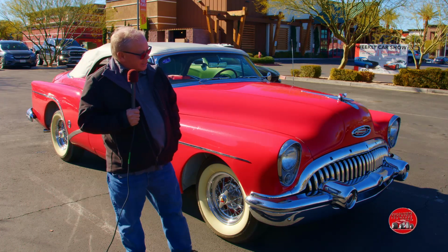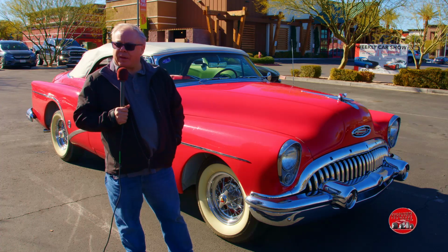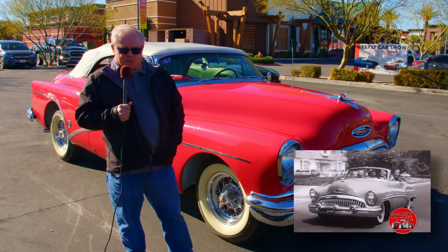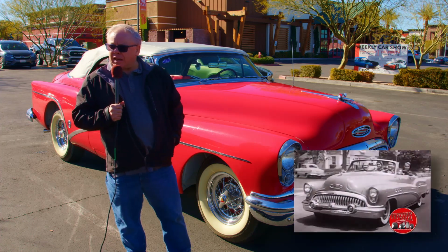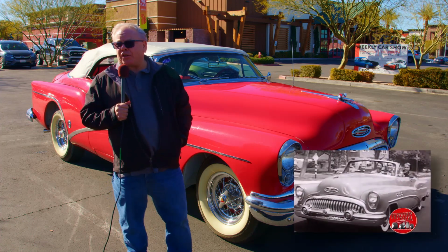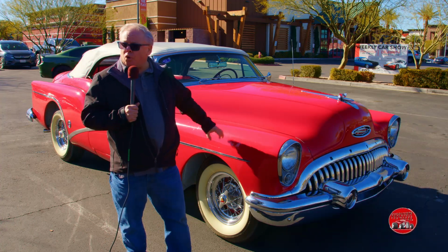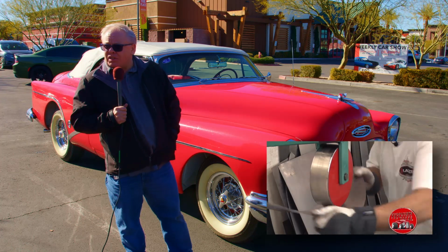The car is a 1953 Buick Skylark. They were handmade by Buick for their 50th anniversary, so they did a number of unique things that year. There were only 1,100 of them made, and like I said, they're handmade. The fenders were all hand-rolled on English wheels. They didn't have presses for them.